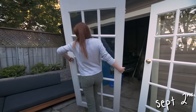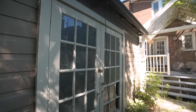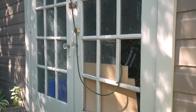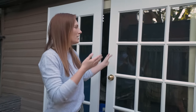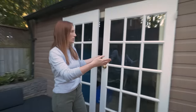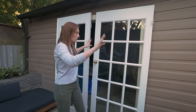So I toyed with many ideas of what to do in this spot here. You guys might remember that I had French doors here already, but they were kind of falling apart, glass was broken, so they needed to be replaced. So here we are. I found these, of course, online, secondhand. They're really heavy, and also they're very wide, which is good because these are going to be like barn door style sliding doors.